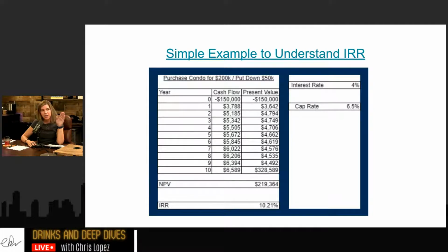I'm saying here, you'll get that $50,000 back in the end, and it's not factored into your net present value. So you're going to get like $269,000 and change back is what your final number is going to be. But what I want to do is say, okay, great, but I want to look at it as the money that you don't have, you're still getting 10.21% back on.